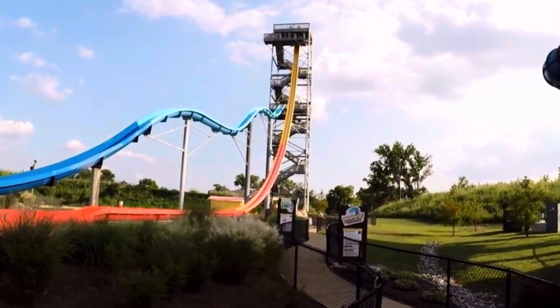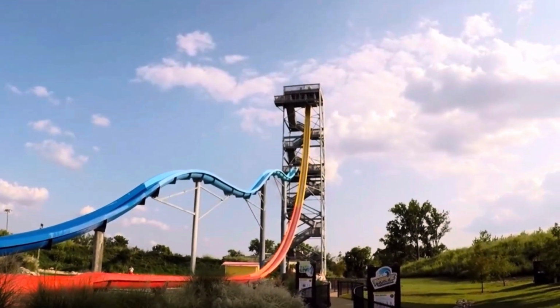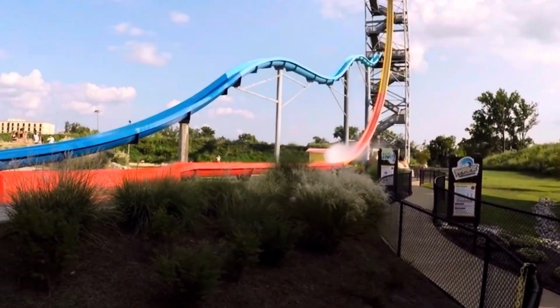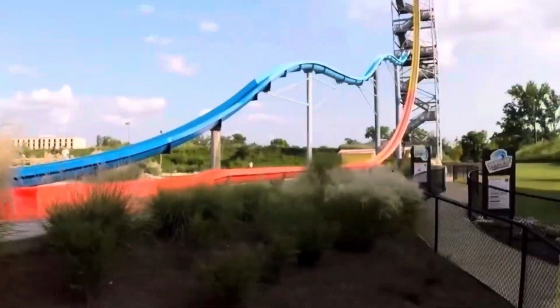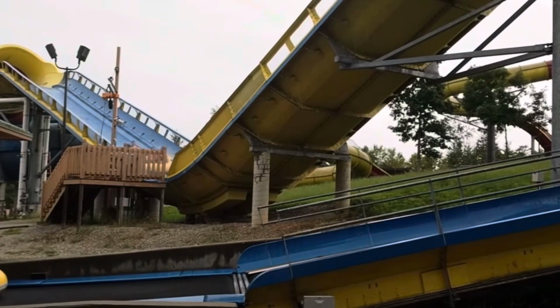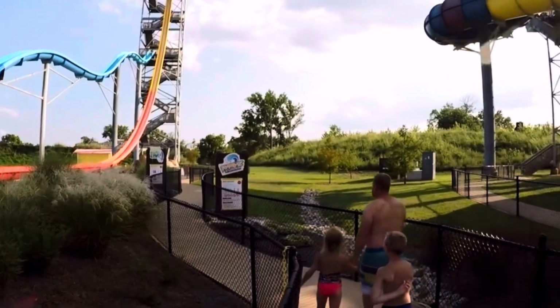It stands 121 feet tall and has a 70-degree drop, which may not sound impressive, but when you are on this, it feels like you are plummeting straight down, and it is absolutely terrifying. Sadly, they have recently closed their water coaster Deluge, which probably would have been my favorite. But I guess I'll have to rely on Holiday World for my water coasters. Mammoth, here I come.